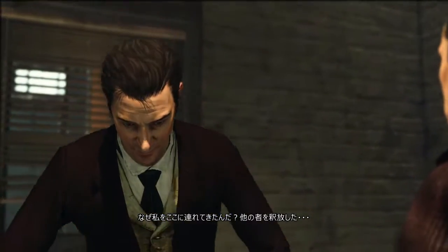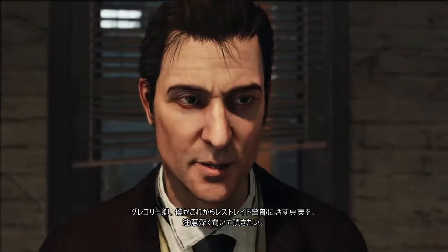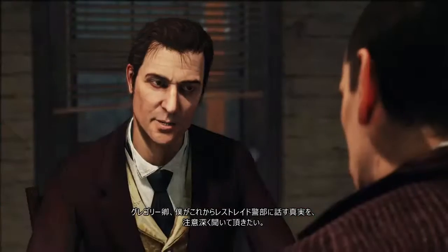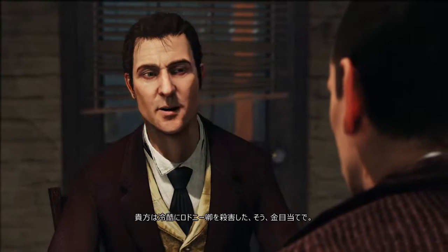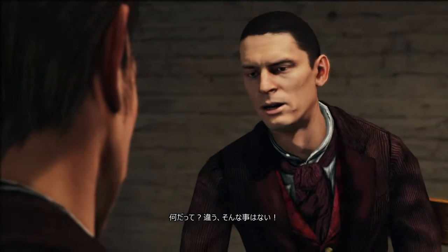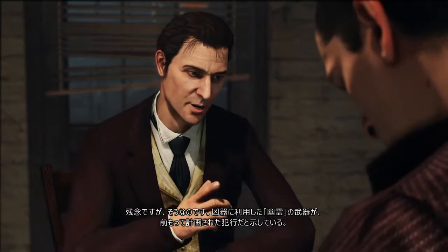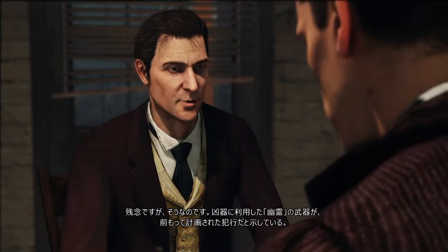Why did you bring me here? I saw that you released the others. Sir Gregory, I would ask that you listen carefully to what I am intending to reveal to Inspector Lestrade. You murdered Sir Rodney Bentcliffe in cold blood, and you did it for money. What? No, that's not true. I am afraid that it is. The ingenious ghost weapon that you used only served to prove the premeditation.